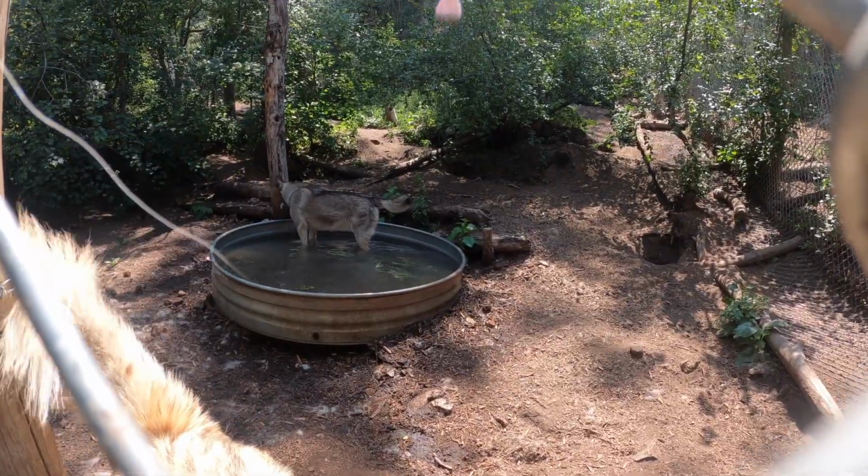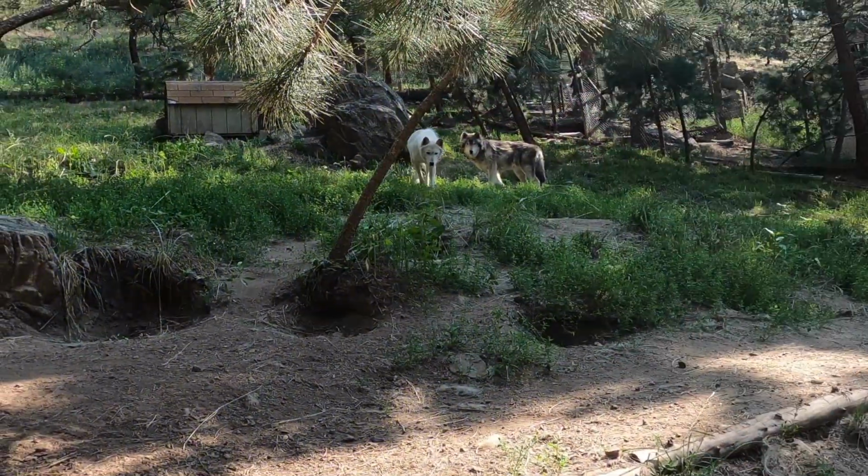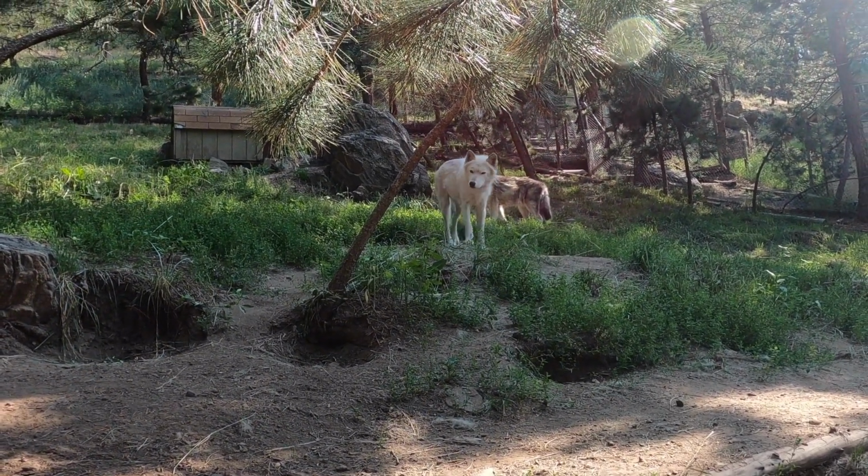After feeding, we have a variety of other chores or weekly things that we have to do, from trough filling to feeder cleaning to habitat maintenance. And then after that, if we have any free time, we can visit with some of the residents.